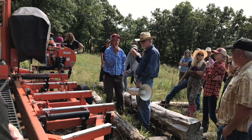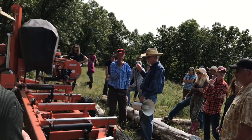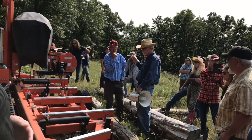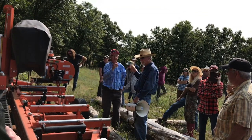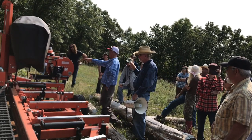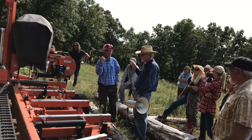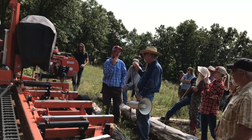And you cut green lumber? Yep. How wide of a board can it cut? I can cut 38 inches. Oh, wow. And I can get an extension to go on here where I can cut a 28-foot log. Right now it's set up for 20. I can cut a 20-foot log.